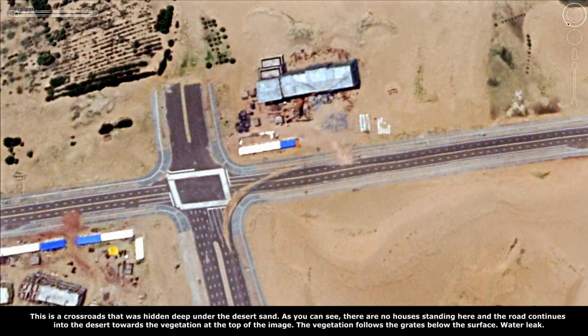This is a crossroads that was hidden deep under the desert sand. As you can see, there are no houses standing here and the road continues into the desert towards the vegetation at the top of the image. The vegetation follows the grates below the surface. Water leak.